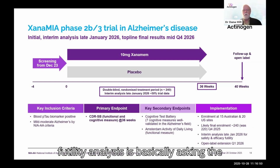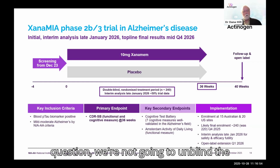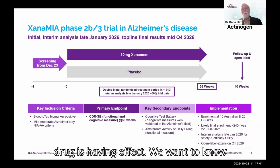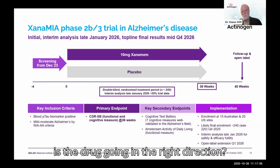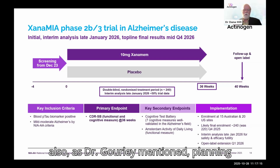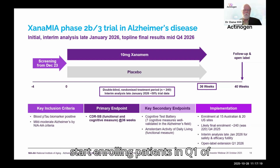This is for safety and efficacy. A futility analysis is basically asking the question: we're not going to unblind the data, and we're not going to stop the trial if the drug is having an effect, but we want to know, is the drug going in the right direction? So this is basically an analysis to say that, yes, we're on the right track. And we're also, as Dr. Gourlay mentioned, planning to initiate an open label extension, starting to enroll patients in Q1 of 2026 after the interim analysis in late January 2026. We're very happy with the uptick in enrollment and enthusiasm for participating in the trial, and things are going very well in that regard. Next slide.